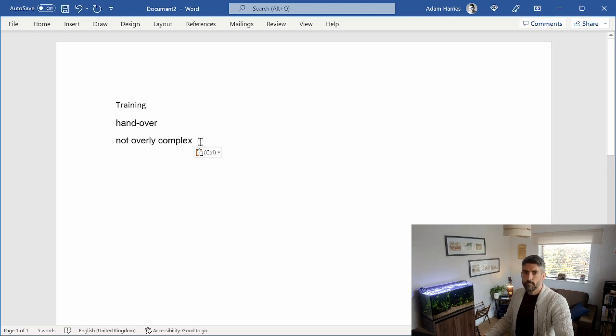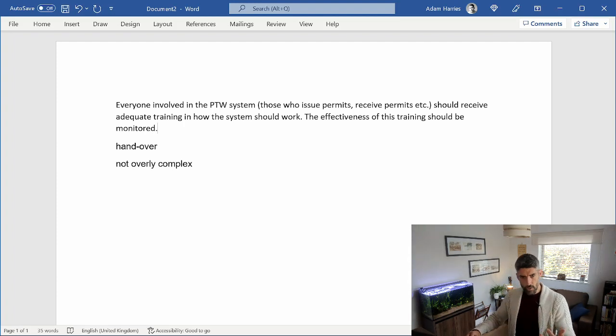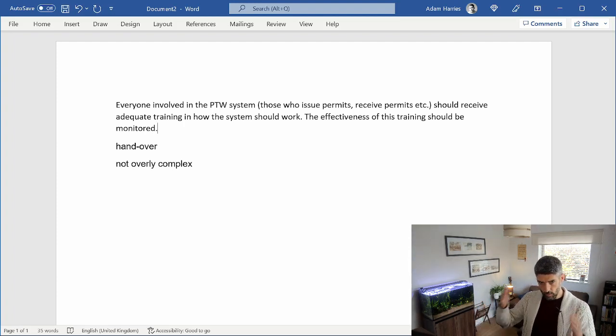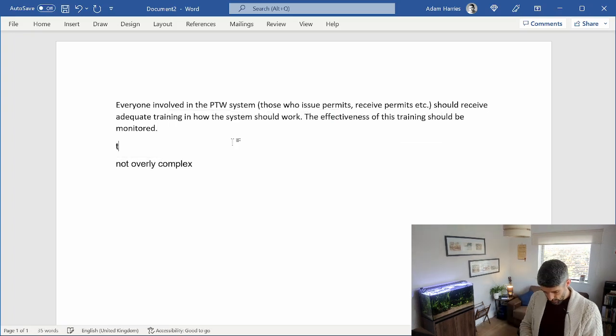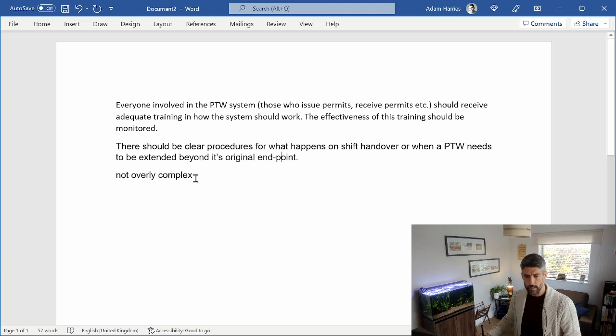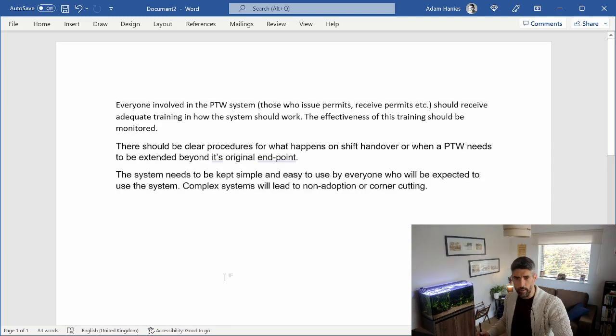So what I would put for training is something to flesh it out a little bit, something that makes sure that I'm going to get that point, because I want the examiner to know that I know why I've selected training as an essential feature. Handover, let's put something else in here. Not overly complex, another word for that is simple. Something like that. These aren't ideal answers. I might polish that up a little bit, get my language a little bit more clear and concise. But I feel fairly confident in saying that those three points there would score during exam marking.